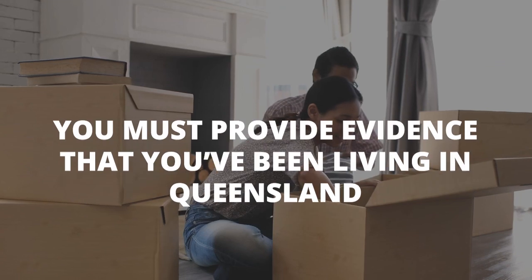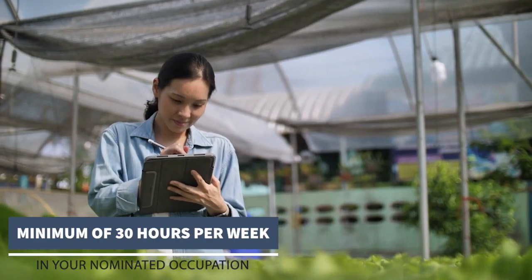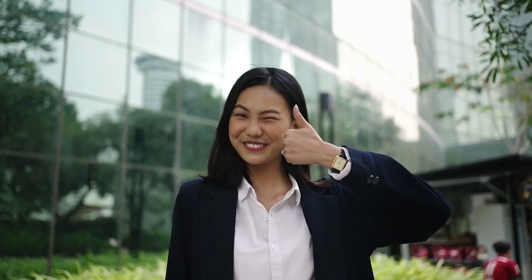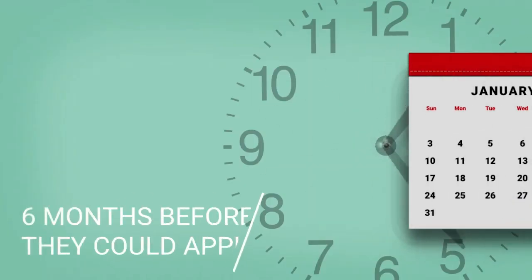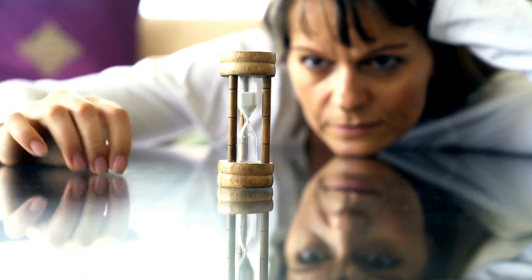Now, you will need to be working in your nominated occupation when you apply. So you must provide evidence that you've been living in Queensland and working post-qualification full-time. So that's a minimum of 30 hours per week in your nominated occupation for at least 3 months before you apply. So I guess this is a bit better than last year, because last year it was 6 months. So people had to wait at least 6 months before they could apply. But in this situation, it's 3 months. So I don't think it's too bad.